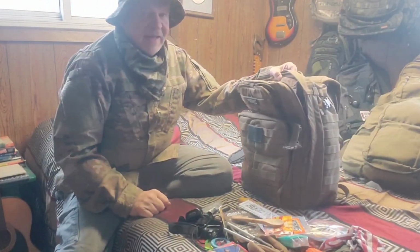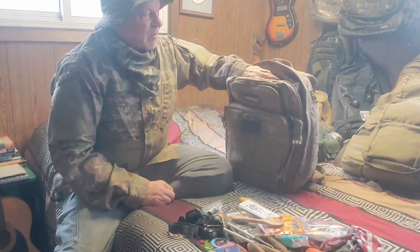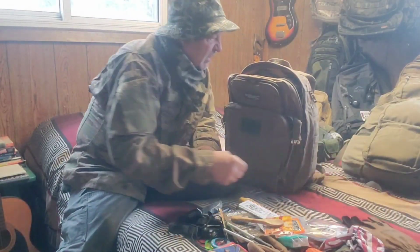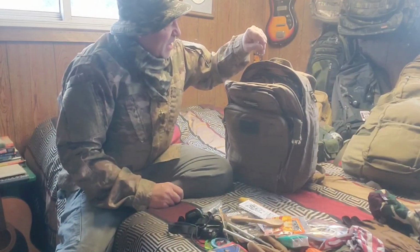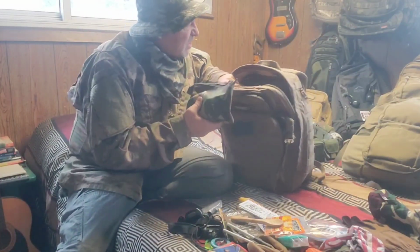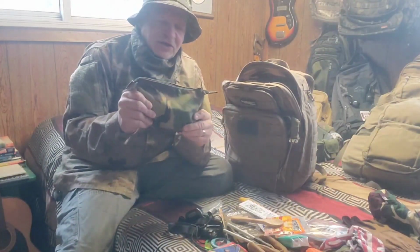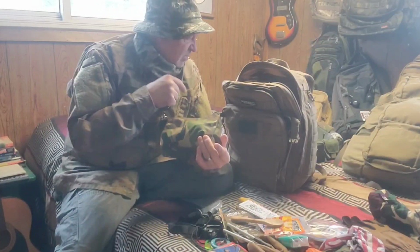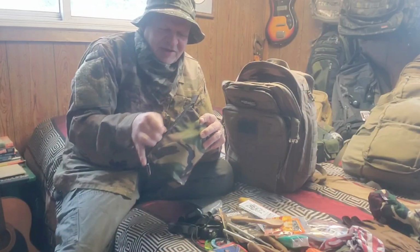Okay, now we're on the main bulk of the pack. Right on top I got a pair of regular gloves, just if you want them for hiking. Another bandana, and yeah, let's see. I kind of have to switch the order here, but this is my coffee kit. I've made a new coffee kit, and this is the one I got with that other one that's on my belt. And yeah, this is like a Dutch army thing.